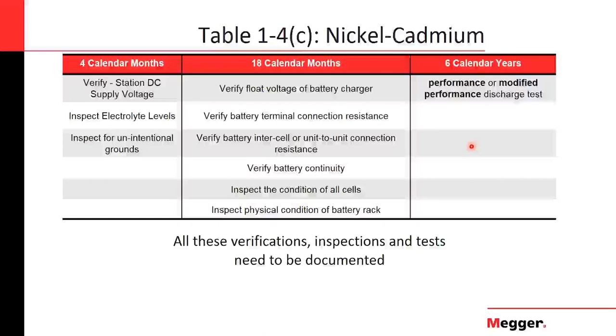And the point to highlight here is that in this one, no ohmic values are required. The reason is that NiCad batteries behave differently. The electrolyte that they have is alkaline. This material is not dissolved in the liquid. It's mainly in the plates. So you really won't see any ohmic value change throughout the life of the battery.